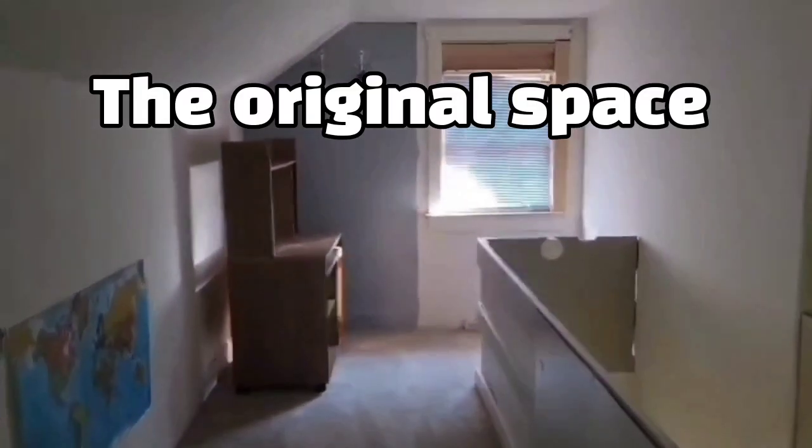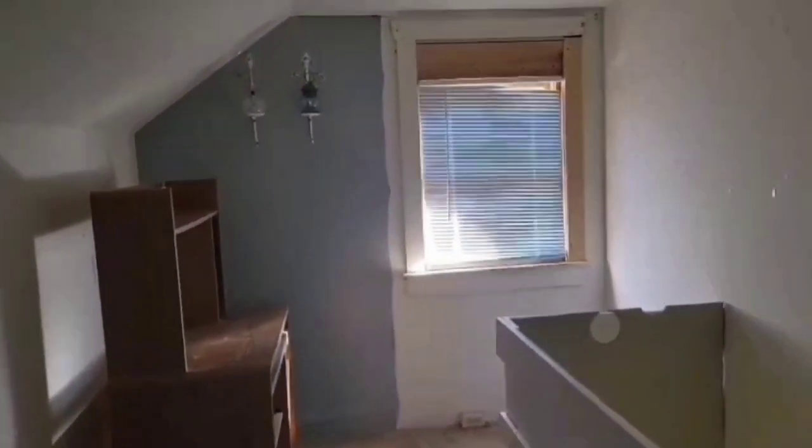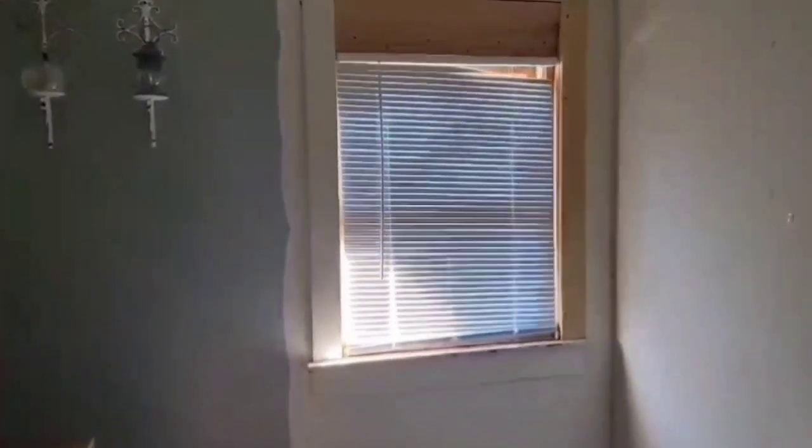So we want to show you guys how the space looked before construction began on the new bathroom. This is exactly the way it looked, desk and all.